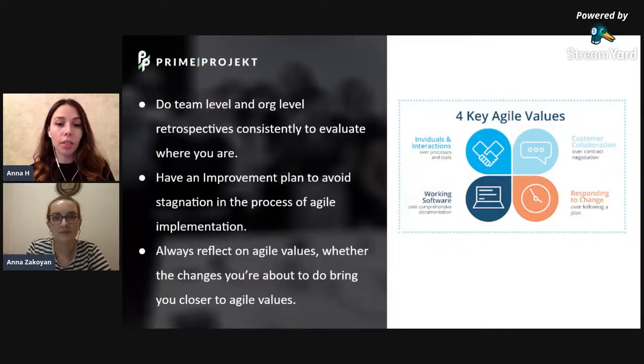Another great tip is creating improvement plans for your employees, again, based on Agile values, to improve the areas that need attention. For someone, it can be working on their communication, or for someone else, it can be deepening their knowledge of the product, or maybe working on the effectiveness of their team. In any case, having an improvement plan will prevent your team members from stagnation in the Agile implementation process and ensure constant growth, both on team and individual levels.